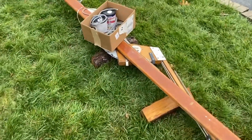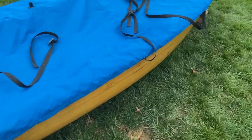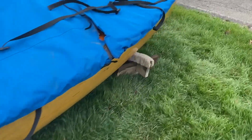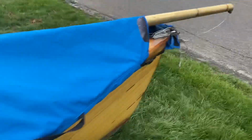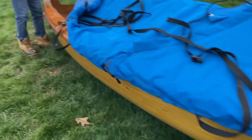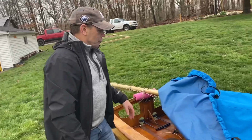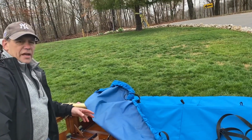Alrighty, we made it. Bottom paint. Oh, excellent, excellent. It's unused. Okay. Yeah, she looks good. Yeah. Good deal. Wow. Yeah. So wow. This is a 1971. Yes, sir. International FJ. Okay.